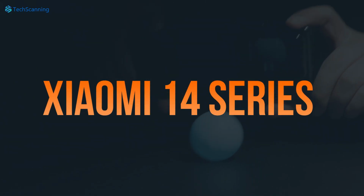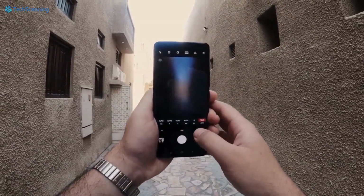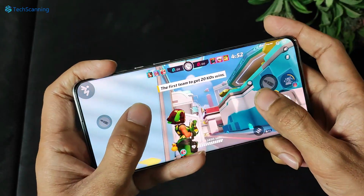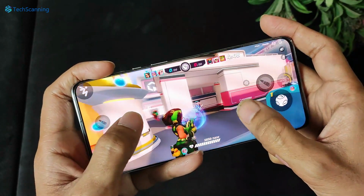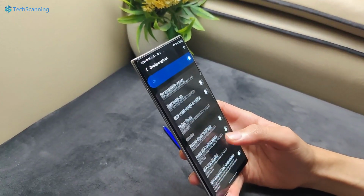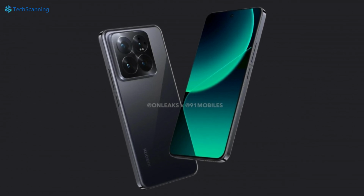One of the highly anticipated phones that we are waiting for is the Xiaomi 14 series, which is expected to go official in the coming weeks. Different leaks also suggest it will be the first lineup with the Snapdragon 8 Gen 3, which is said to be Android's top performing chipset. However, ahead of its launch date, the popular leakster Onleaks shared some high quality renders of the Xiaomi 14 Pro, suggesting there will be many noticeable changes to see.